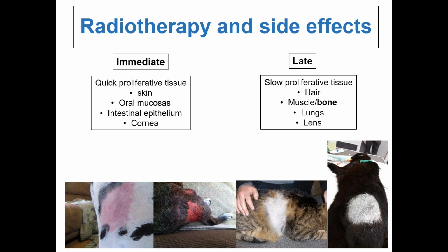Now, again, the learning curve has changed over the last 30 years. So at Eiffelvet, is it a concern for us having bone necrosis following hypofractionated radiation therapy with orthovoltage? Yes, it is. Is it something we often face? No. In the last 10 years, I could count on my two hands the number of cases where I suspected to have bone necrosis from my protocol. And especially there were oral tumors, either squamous cell carcinoma in cats or melanomas in dogs.